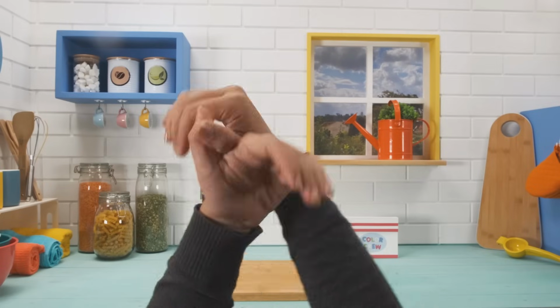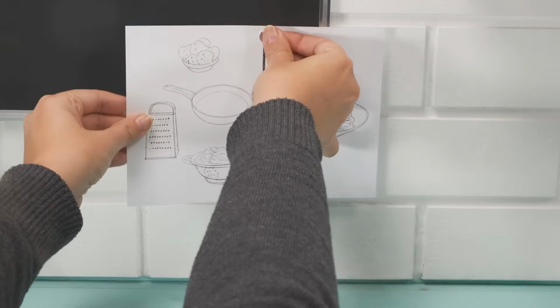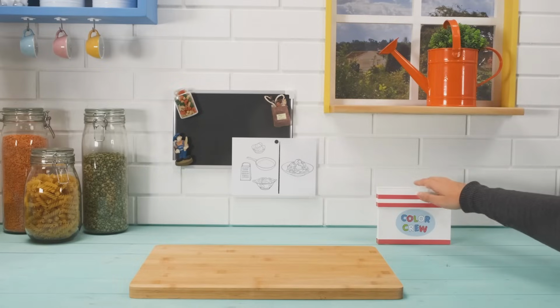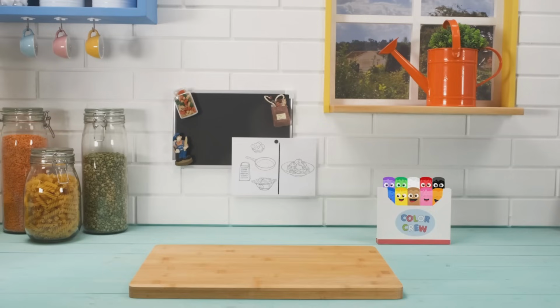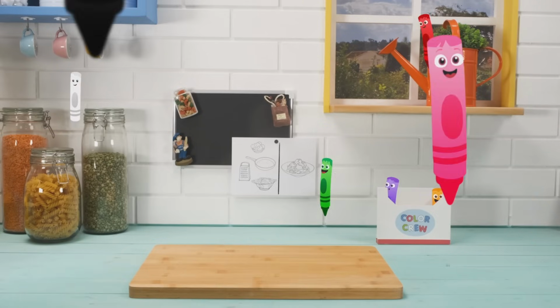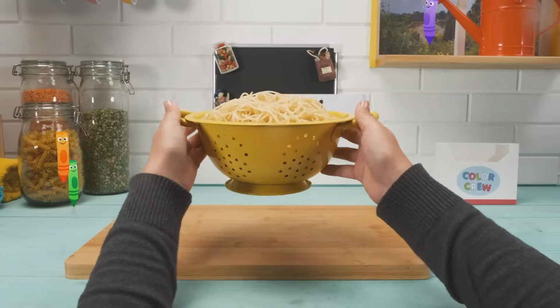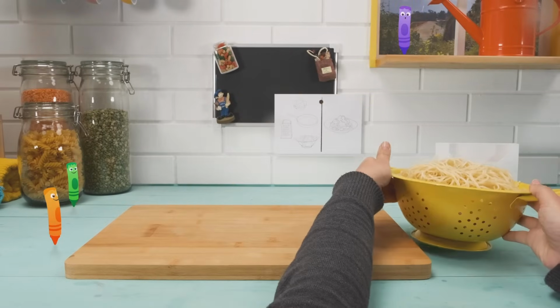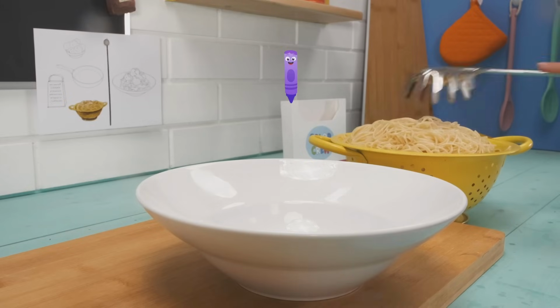Hello. Who's hungry? Spaghetti and meatballs. Crew, come on out. Let's play. Are you hungry? We're gonna make spaghetti and meatballs. Spaghetti. Here's the plate.